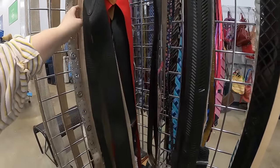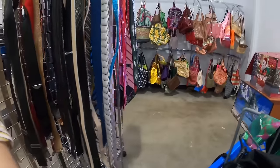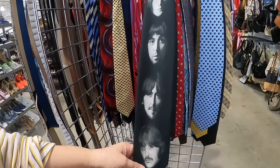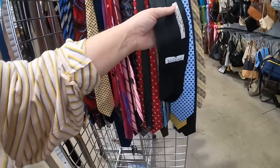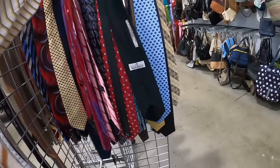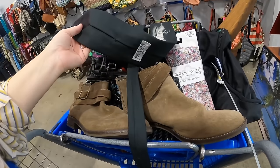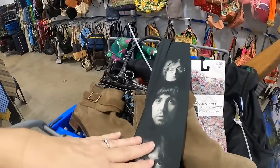I didn't get the Greg Norman last time I was here. I probably should have grabbed those, honestly. Oh, look at this. We even have a Beatles tie. Interesting. The material's not good, though. I wouldn't say it's a White Album Faces, a Beatle product. Oh, 1997. You know what? I'm going to grab this and look it up because I do believe it is new. I don't think it's a great quality, but because it's from 1997, I think I'm going to take a look and see what else that is.